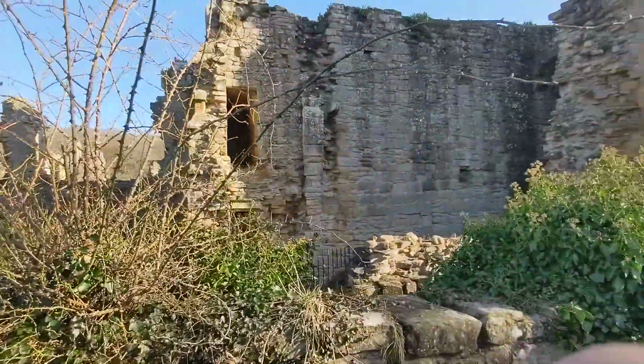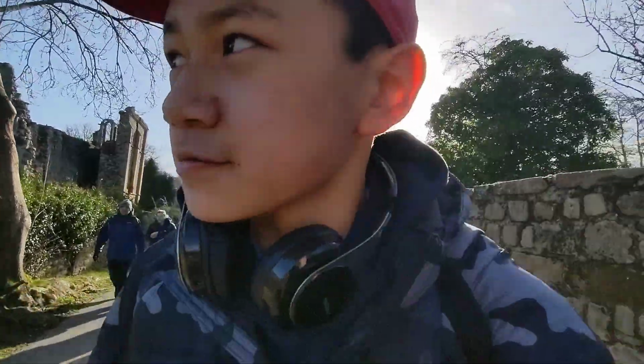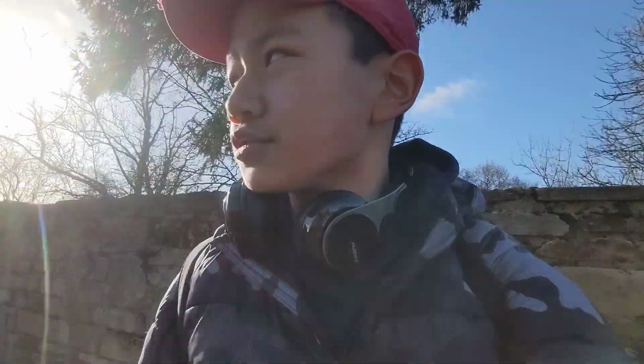So as you know, this is the big entrance, an abandoned one. So this is a very interesting place that I've shown you. There is the biggest tree of the abbey, which is very interesting. So, what's the sign say?